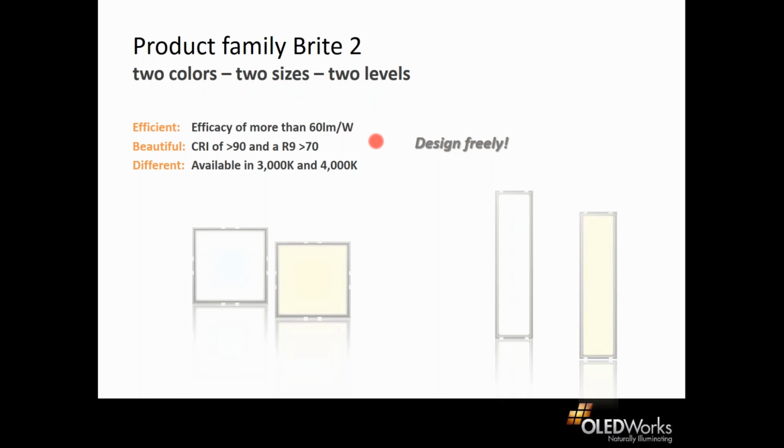The key advantage is that it's efficient, so we now reach an efficacy level of over 60 lumen per watt without reducing the light output. It's beautiful. We worked on the color rendering index to exceed 90, and even have an impressive R9 value of more than 70. And it's different. For the first time, the Brite panel is not only available in warm white, but also in a neutral white version.